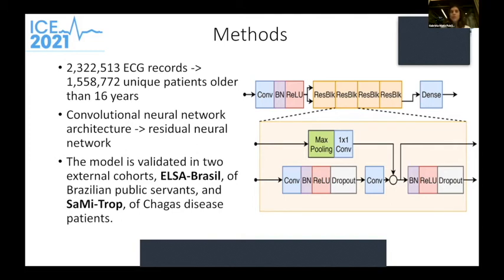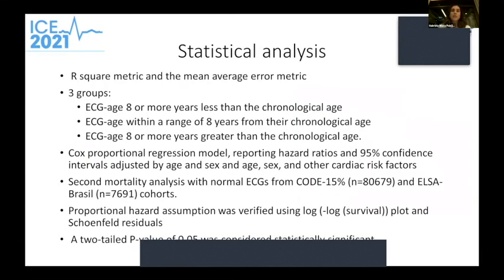So we trained it and validated it in the CODE, and then we tested in the CODE 15%, and in the ELSA Brazil, that is a cohort from Brazilian public servants, and also in the SaMi-Trop, that is a cohort from Chagas patients. The statistical analysis was performed. We used the R-square metric and the mean average error between the ECG age predicted by artificial intelligence and the chronological age, and the patients were divided in 3 groups.